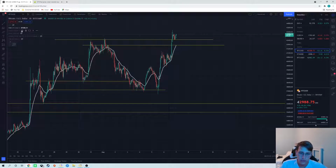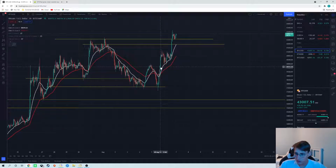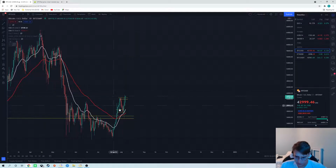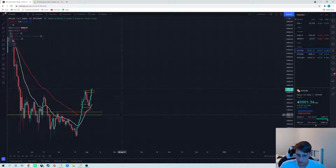I do want to pull up the EMA 55, check out where that's at. This is on the hourly. I don't really like to look at the 55 on the hourly too much, but we are above that. It's looking really healthy. Switch over to the daily and take a look at the 55, see what's going on here. We still had that bullish cross here, so everything's looking really good.